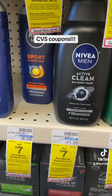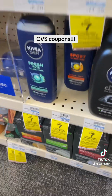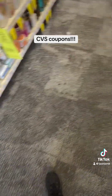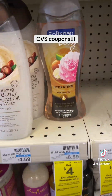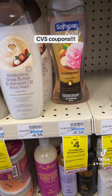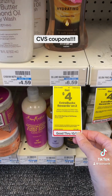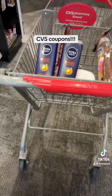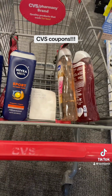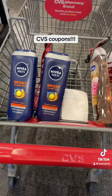And I thought I'd get my son the sport one. He'll probably like that. And then I also have a $2 off coupon. And then I'm doing soft soap. If you buy 2, you get $4 off plus a $4 extra reward. So with these, I'll be left to pay $3.14, roughly. We'll see.